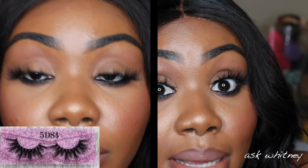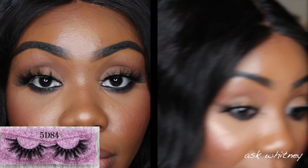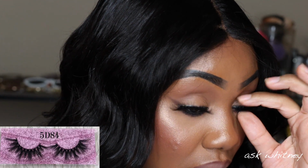But I'm kind of mad at myself because I actually like these lashes. These are actually cute, surprisingly. I did not think I was going to like these lashes at all. They just looked really long and not my vibe, but sis is about to pull these out of retirement, even though they never got to do any work. These are cute.